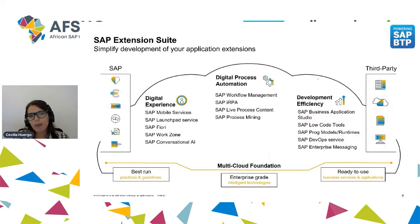Now, when we're talking about the extension suite, we've tried to divide it into three main pillars because the extension suite comprises a lot. It comprises various different services, various different capabilities, various different tools, and they're also focused on specific outcomes. So for example, you have the digital experience pillar. This is where you'll find mobile services or Launchpad service or SAP Fiori and WorkZone to be able to really customize and create a single entry point for your end users, where they'll be able to access all the various different applications that they have, or also create a new mobile experience so that they can access information on the go.